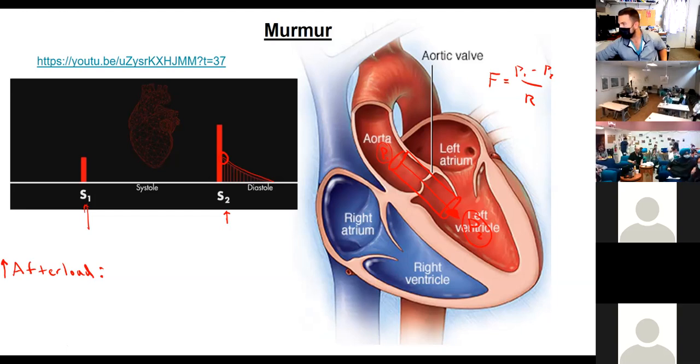Anyone? Let's say with it, I'll kind of look at you guys with hands. What would you say? Do you think it would go up or do you think it would go down? All right. So with this murmur, it's going to be going up. And why is it going up?